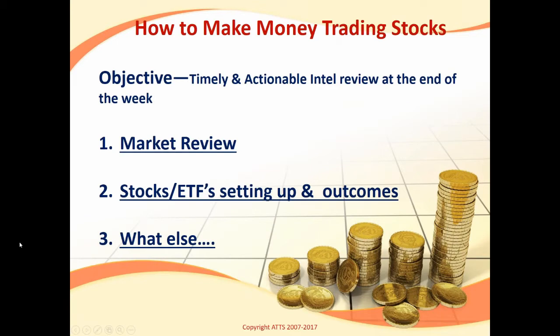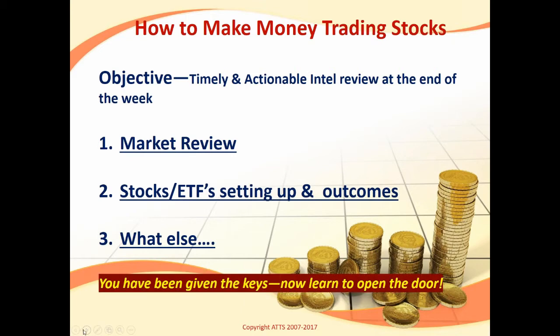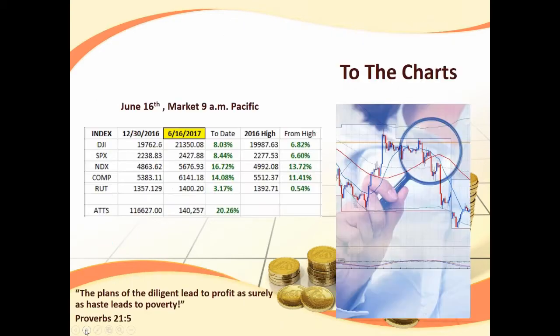And what are we going to do today? Real quick market review. Taking a look at a couple of stocks, ETFs, setting up, and the outcomes of some of the ones we did in fact get into. We opened up one trade going into the end of this week. We got stopped out on the Nugget trade because of the reaction to the Fed. And so let's take a look and see what's going on here.